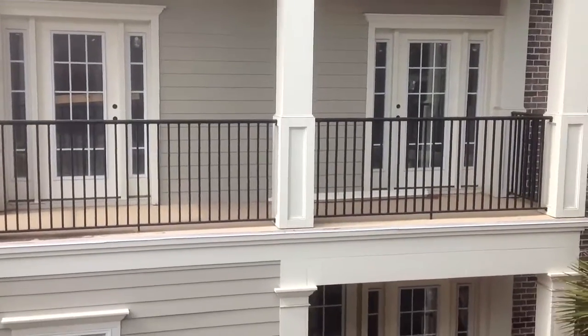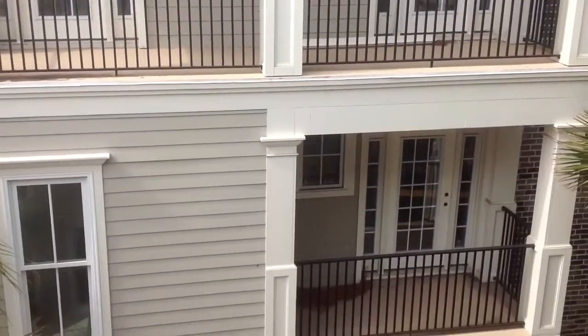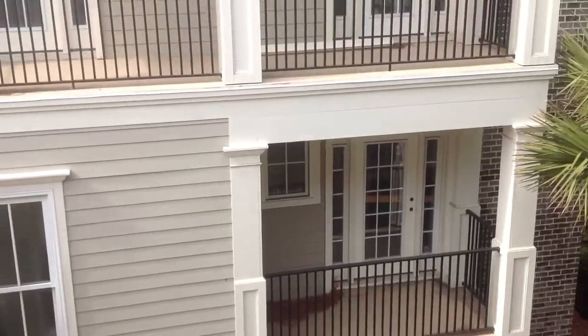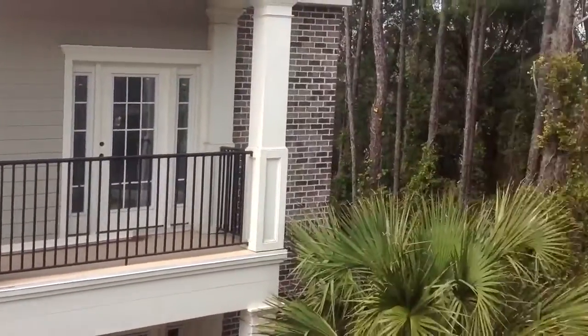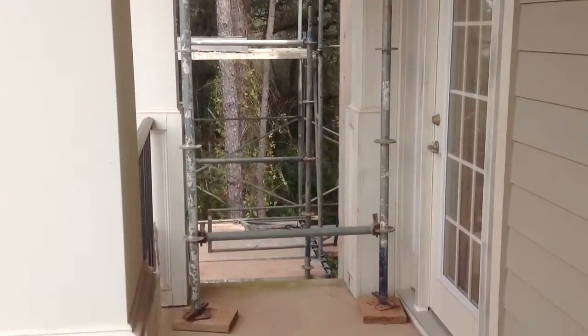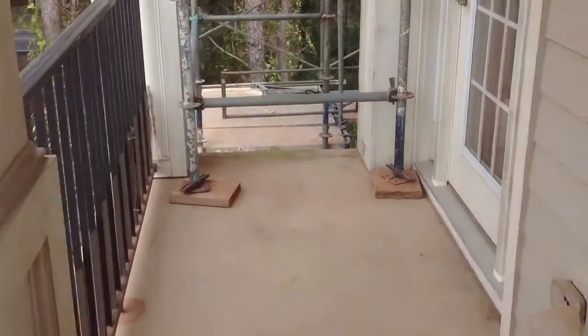Okay, I'm starting up here. I wanted you to kind of see what the two balconies look like from across the way. I'm actually standing up on one of these balconies as we are speaking. They're doing all the work to improve them, so sorry about all the construction noise you're hearing.